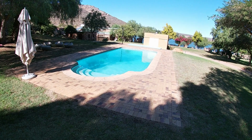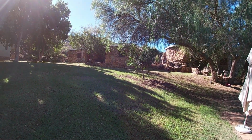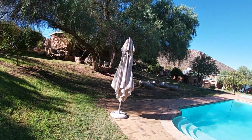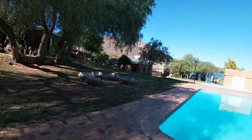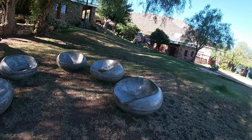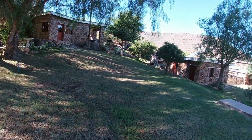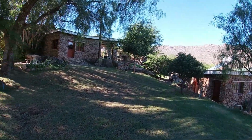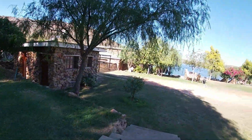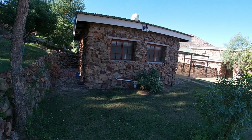So here is the swimming pool. And just next to the swimming pool you have, I think, 4 chalets. These stone buildings. Very nice. There's a table and some concrete chairs for you to relax on. This one, number 3 stone chalet's got a hot tub also there, I see. And then here's also an ablution block that serves the campsites here at the bottom.